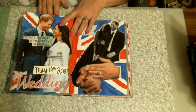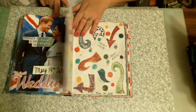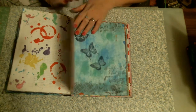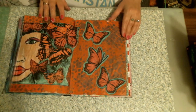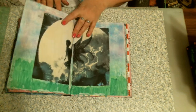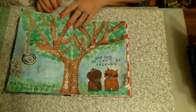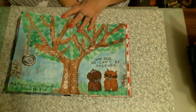May 18th, May 19th, May 20th, May 21st, May 22nd, May 23rd, May 24th, this is an extra page in here. It was my first mixed media viewer prompt on the 22nd.